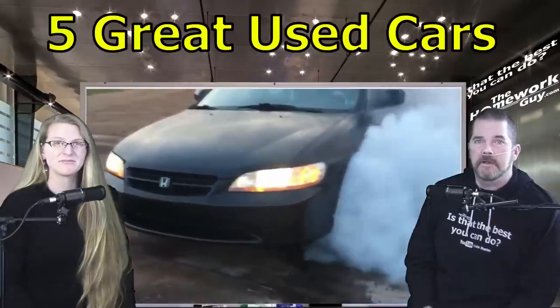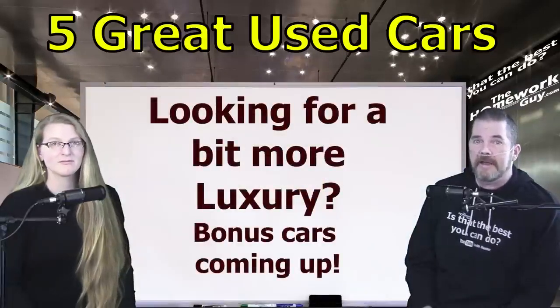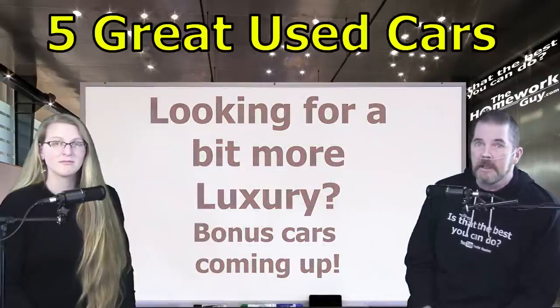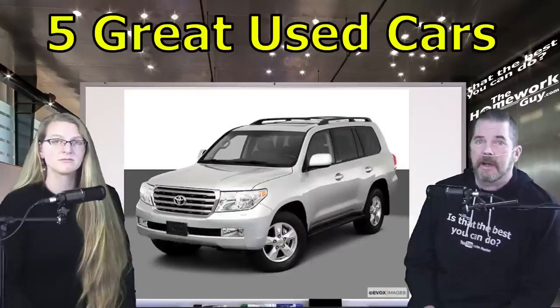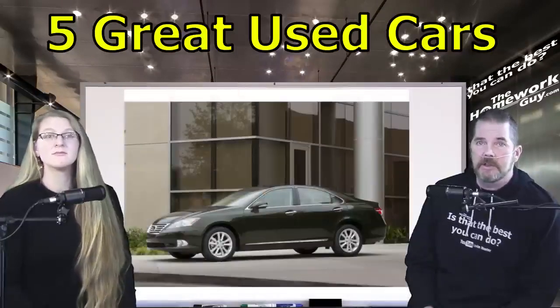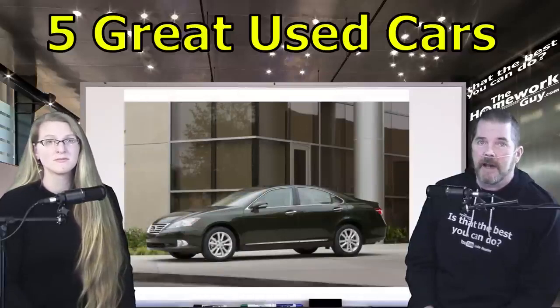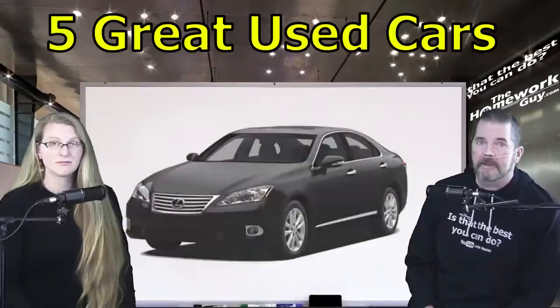Here's a couple bonus vehicles in a bit more expensive luxury car category. If you'd like a fancier car than the ones we've already mentioned, it will cost a few more dollars, and you may have to go back a few more than the 10 years, but even at 100,000 miles, these are beautiful cars. This includes Land Cruisers and Lexus sedans. They were so expensive when new that it was mostly doctors who bought them, and they followed the scheduled maintenance perfectly, and most of these vehicles were garage stored. So even at higher miles, they're commonly in perfect condition.